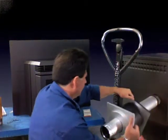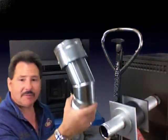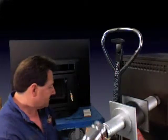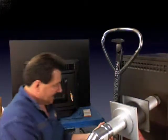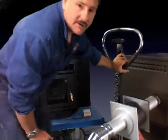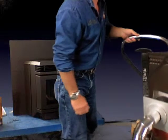There. Okay, there we go. There's the flashing going through the wall. And then you have a cap on the back, and this is what comes out of the house. So this simply just goes right on the back here. And then voila, you have your full venting system for the freestanding stove.